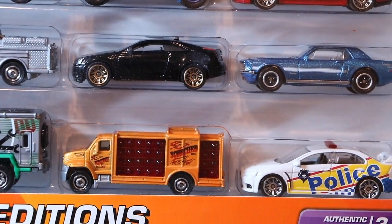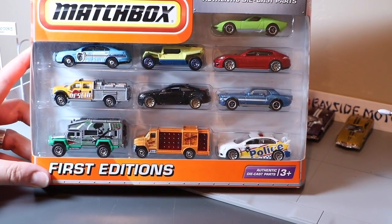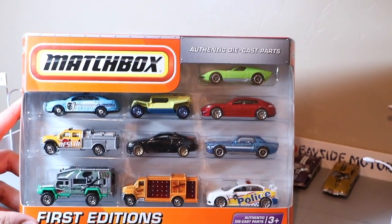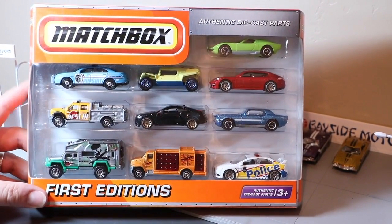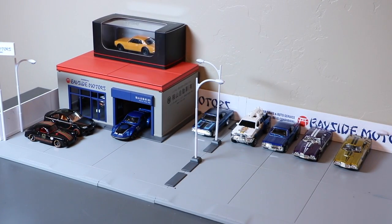I know that a few people have asked the Matchbox team about these packs and if there's ever a chance that we might see these again. I would love it if they brought these back. But right now, Matchbox does a few batches a year. They put one exclusive in there. Sometimes they're great, other times they're not so great. But I think there's some good ones coming.